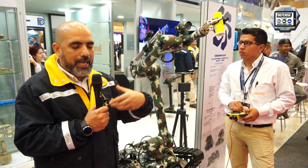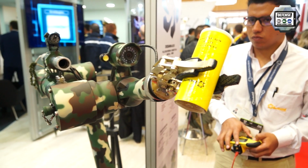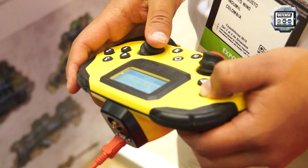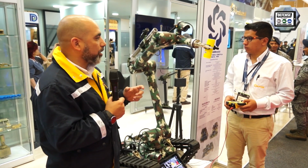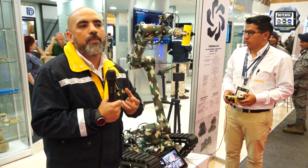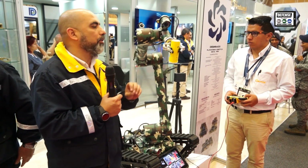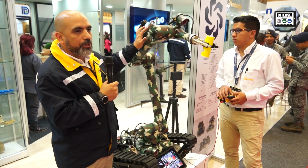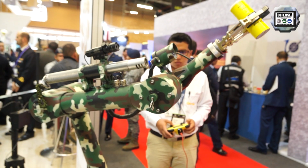This robot is a demining robot. It's actually a general purpose robot, but it was developed as a demining robot and is in the final stage of development, ready for production. It will be used by the Colombian military and the Colombian police for demining. It's not an attack robot, not an assault robot. You cannot carry guns on it, but you can remove things, even though it has a small blaster built to destroy IEDs, improvised explosive devices.